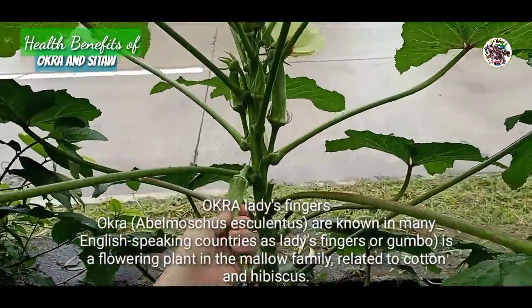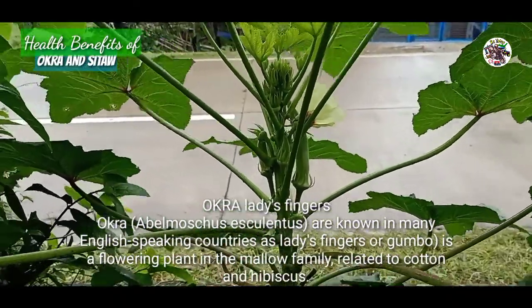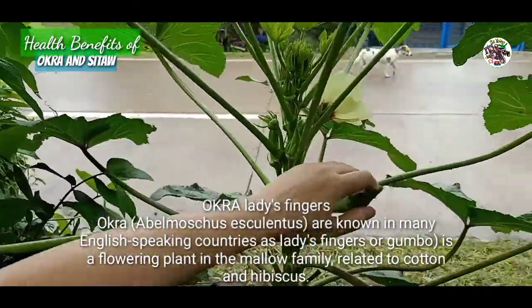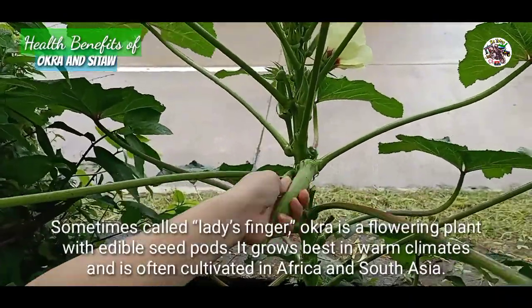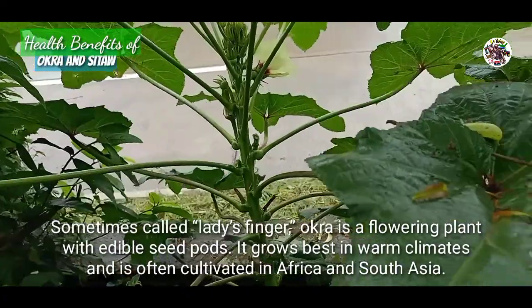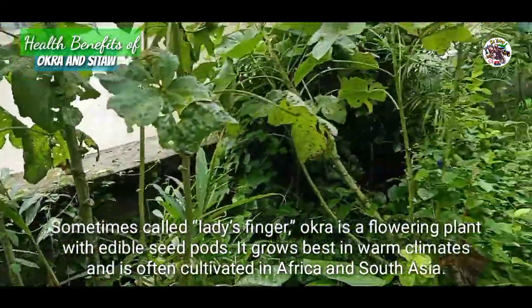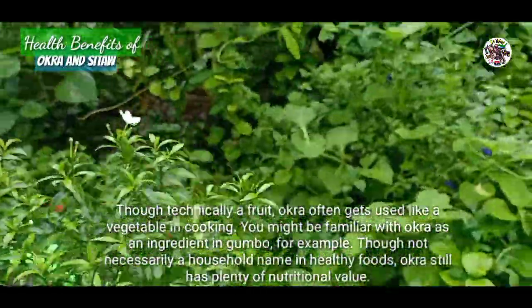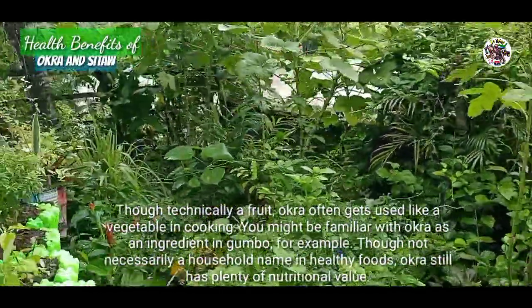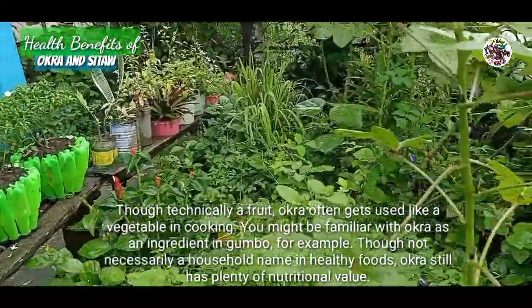Okra, Abelmoschus esculentus, known in many English-speaking countries as ladies' fingers or gumbo, is a flowering plant in the mallow family, related to cotton and hibiscus. Sometimes called ladies' finger, okra is a flowering plant with edible seed pods. It grows best in warm climates and is often cultivated in Africa and South Asia. Though technically a fruit, okra often gets used like a vegetable in cooking. You might be familiar with okra as an ingredient in gumbo, for example.